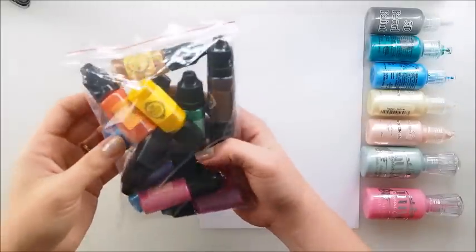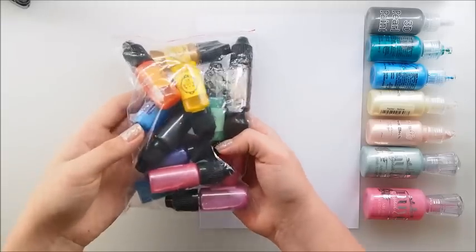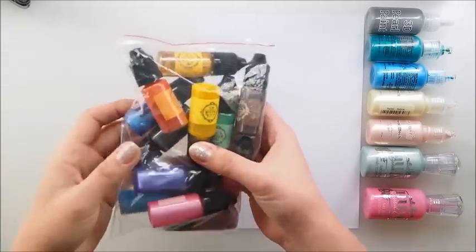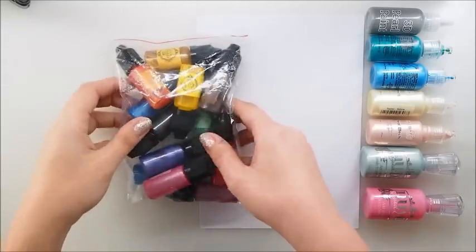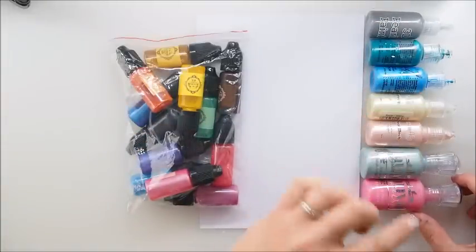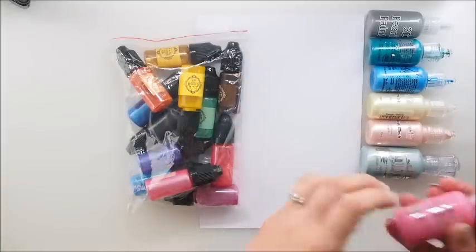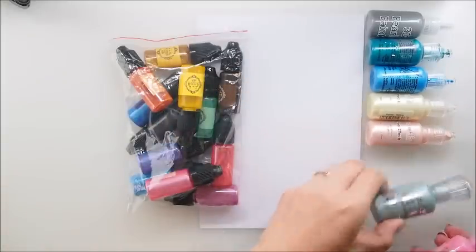Look what arrived today. Liquid pearls from China. Yes, you heard me right. You heard correct. For those who watch my videos, you know that I'm a huge fan of liquid pearls. This is just a tiny selection of what I have, because I have tons of them. I love liquid pearls, and there are brands that produce those.